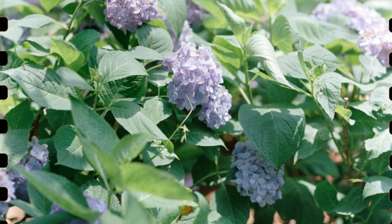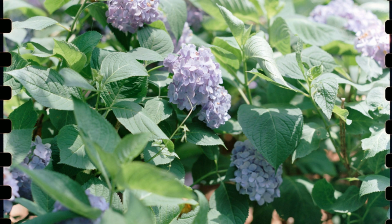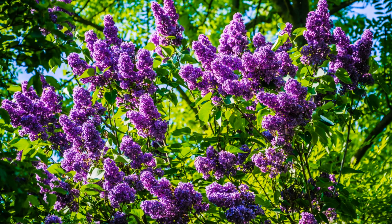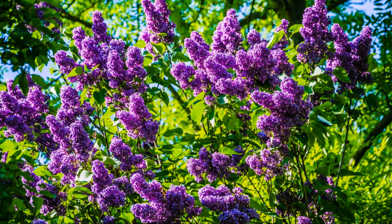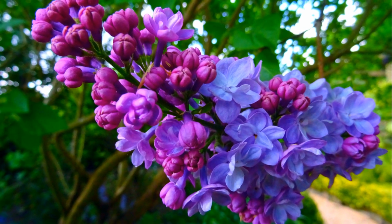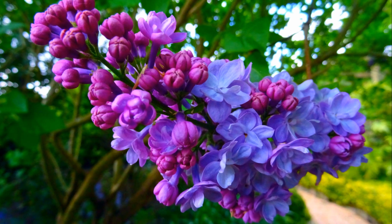Areas with warmer springs will see lilacs bloom earlier. Colder regions may have to wait a little longer for the show. The specific variety of lilac also influences its bloom time considerably. This is good news for those who love them. The common lilac is often among the first to bloom.